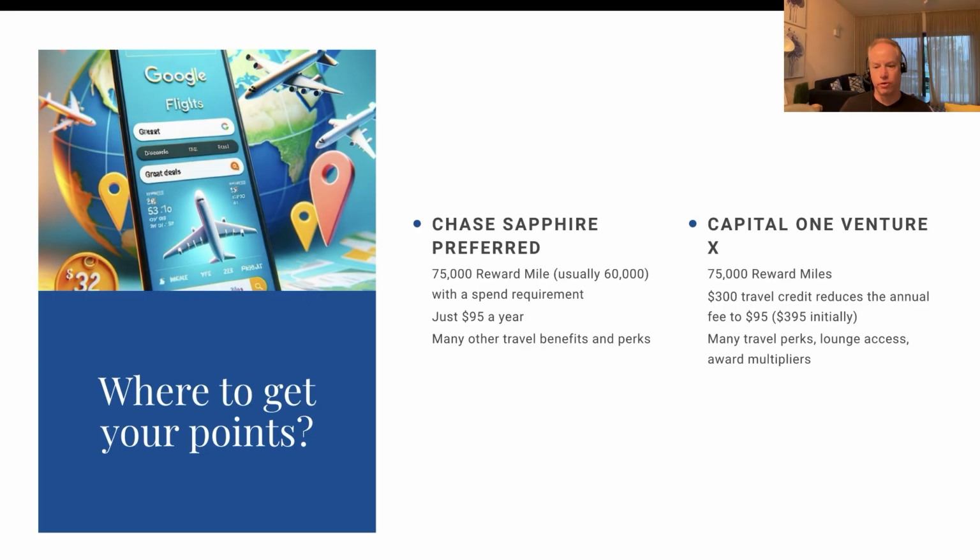So before we jump over and look for a shortcut to finding a great miles redemption, I want to give you a couple quick tips on getting started. And the first one, this would be the 2-card combo I would recommend that everybody starts with or gets. The first is the Chase Sapphire Preferred. Right now, when I'm recording this, they're offering a 75,000 mile reward bonus. Usually it's 60,000, which is great too.